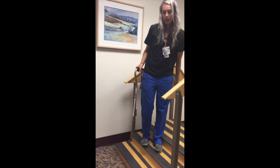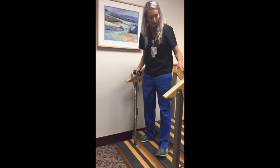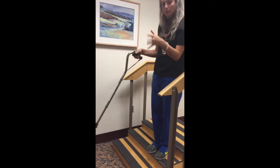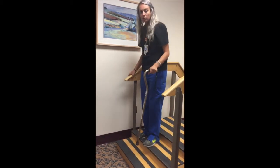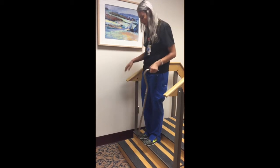Now coming down the stairs, it's completely different. If you only have a railing on one side and you don't have the option to switch to the other, you're going to have to move the cane into the other hand so you can hold on to the railing. If you don't have any rails, then it won't matter. You should still have a person and the cane, okay?